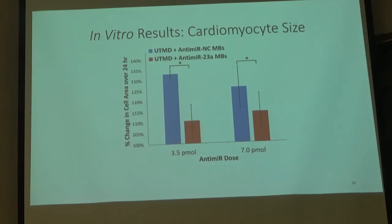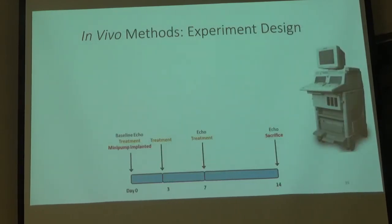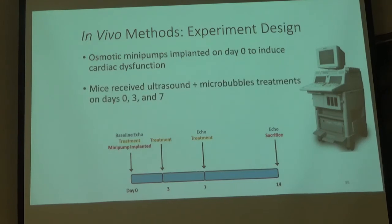But we were more interested in what's going on in vivo. So we set up an experiment in mice where we implanted osmotic mini pumps, which induced the cardiac dysfunction.